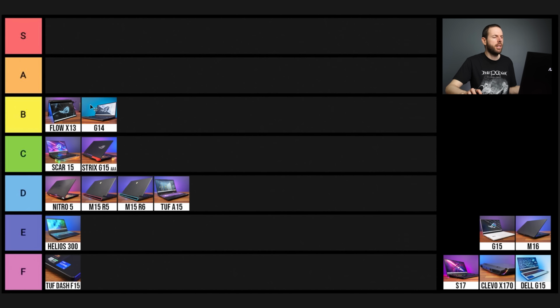Now, I would consider putting this lower because generally you can get pretty much any 15-inch gaming laptop ever that costs less money and will outperform this. I mean, even technically that Dash F15 down the bottom might end up doing better than the G14. I can't actually remember the results. But yeah, my point is this one's really only worth considering if you really want that portability and smaller size.